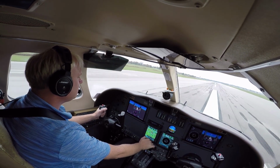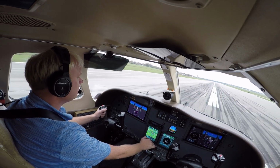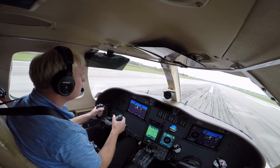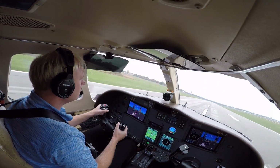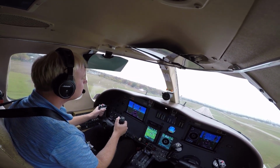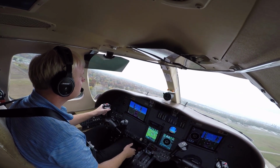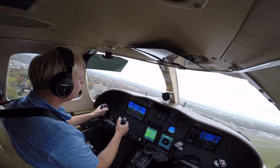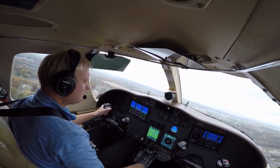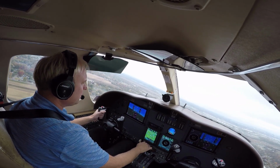Alright, power set, airspeed's alive. Instruments are in the green. 80. V1, rotate. Now it's ready to climb, gear comes up. There's 400 feet, flaps, sync, and heading. High power.